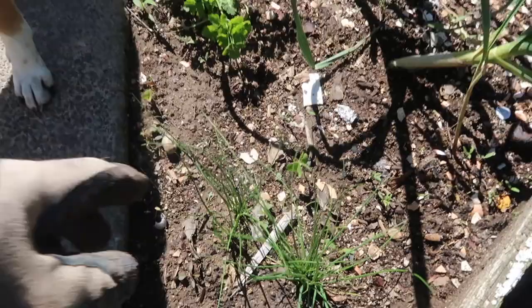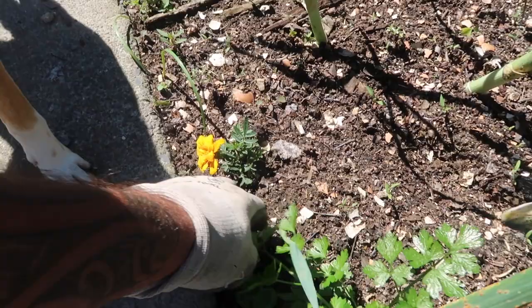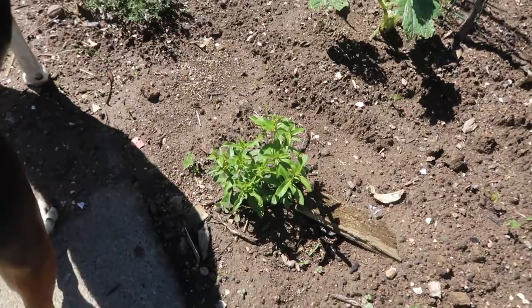It's chives, we've got some garlic here, from Stu Driver, some parsley. Here we have, look, this is some tarragon, see that's coming along really well, and a parsley here.